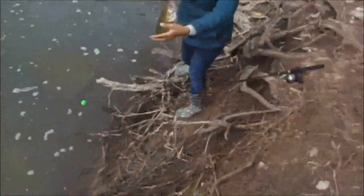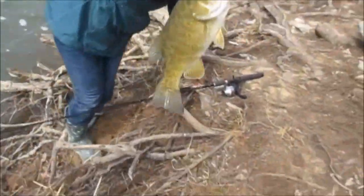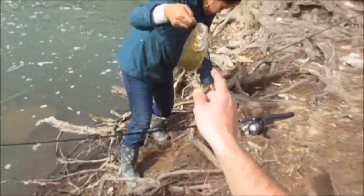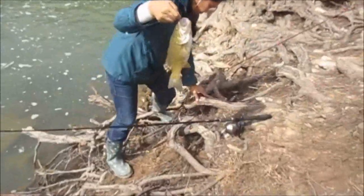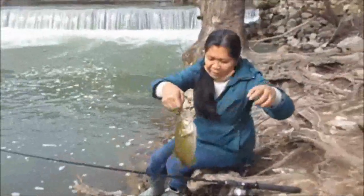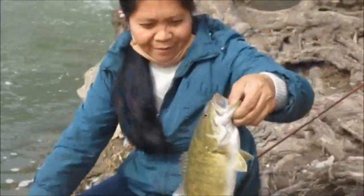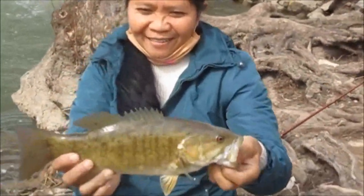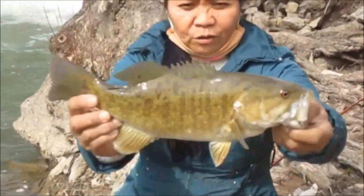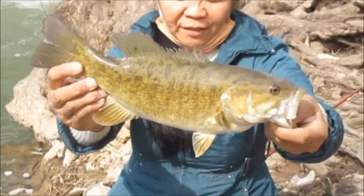Guys, we haven't caught hardly any fish today, but they're all nice. Every fish was nice. Oh, I thought it was a meanmouth at first, but no, it's a smallmouth. A meanmouth would have white, it would have the dots going down. I know how to tell. It's not a meanmouth. Not green enough. That is a nice smallmouth, guys. Man, that's a nice one. Yeah, it's a pure smallmouth.